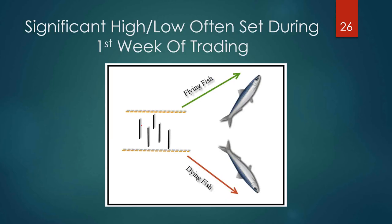So let me show you something real quick when it comes to these IPOs. One thing that you will observe, and I have observed, is usually within the first week of trading, a significant high or low is set. So if you go back and look at all those ones I just showed you, if memory serves, most of those set the high within the first week of trading.